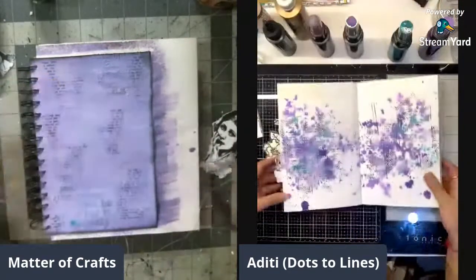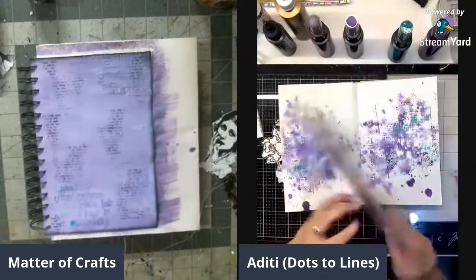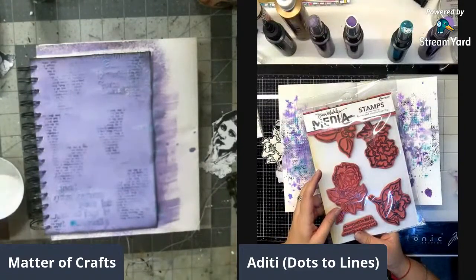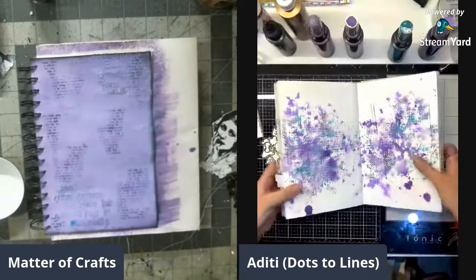Okay, Nikki, you asked me the stamp set of the flowers, so it's this one. It's called Scribbly Flowers by Dina. That's the stamp set. Okay. Oh, Karen.